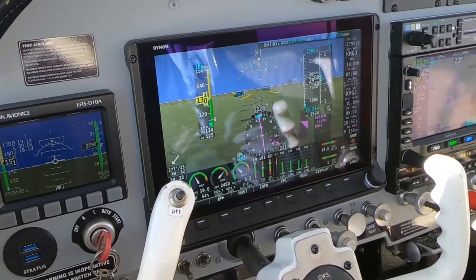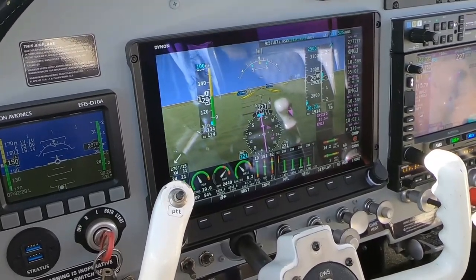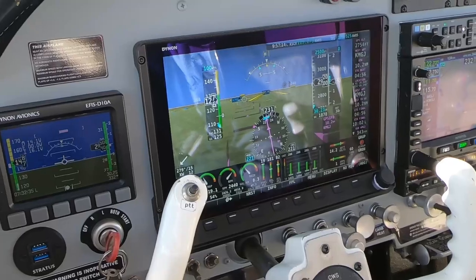There's no sense, I don't see much moisture, but you just got to keep looking at that this time of year. Chester traffic, Arrow 644 is about 8 miles west. We'll be setting up for left downwind 35, Chester.